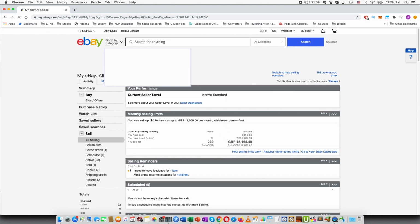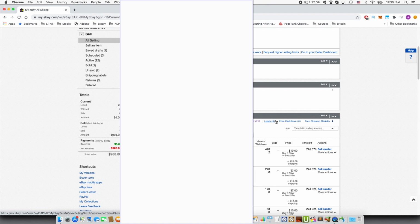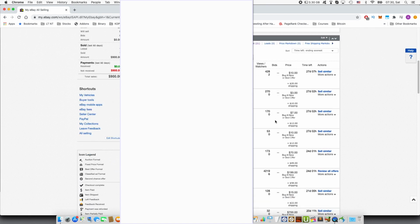In this tab you can see that this opens all selling options. If I scroll down, you will be able to see here the views, and then there is a watchers column. If there are no watchers, such as this item for example, then you will not be able to send out offers to them. However, for this item there are 2, for this item there are 6, so I can send them my offer.